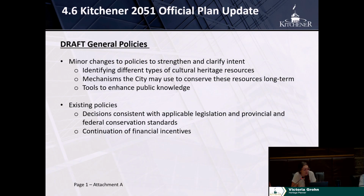So as the name suggests, the draft general policies apply more broadly to heritage properties across the city. We have made some minor changes to existing policies to strengthen and clarify content around identifying different types of resources, the mechanisms that the city can use to conserve heritage resources in the long term, and the tools that are available to enhance public knowledge. There are existing heritage policies around decisions being consistent with applicable legislation and standards and financial incentives. These policies continue to be included in the draft document.